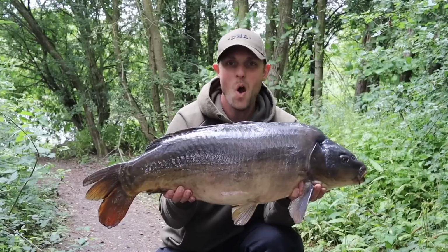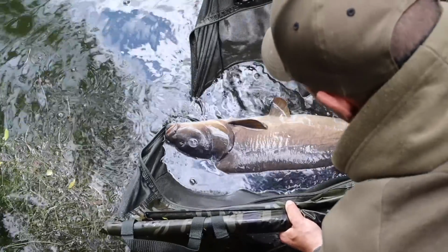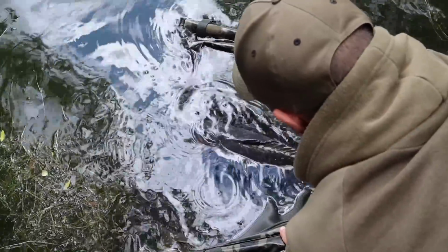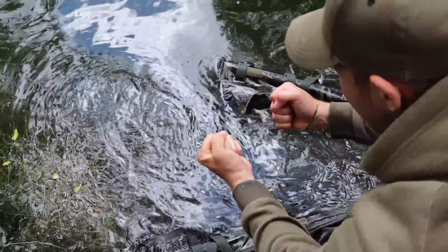Come on, woohoo! Yes, get in there. Right then, well what a cool carp that is. Thank you very, very much for making my session. Yes, get in there.